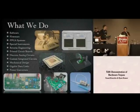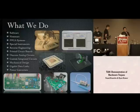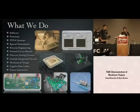All right. So actually what we do is many different things, anything that involves making electronics, and what we're presenting here is just a part of projects we're involved in. That ranges from writing some software, firmware. We build FPGA systems. We build special instrumentation, for example, for solar energy applications. What we're showing here today is kind of reverse engineering. We design our own printed circuit boards. We do custom integrated circuits, both analog and digital. And we're actually pretty good at gigabit data link design, I think, and power conversion.